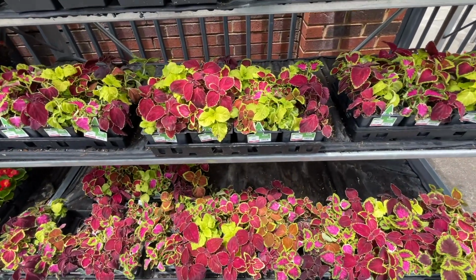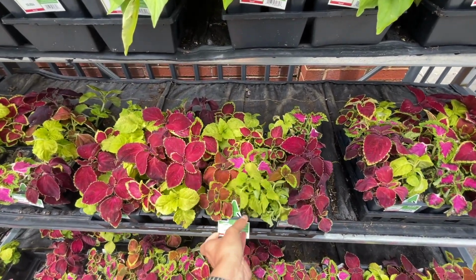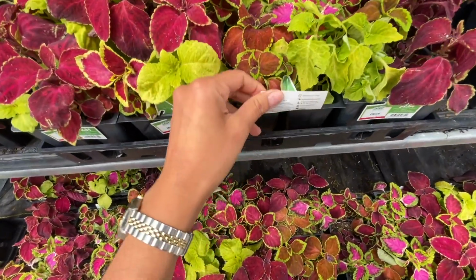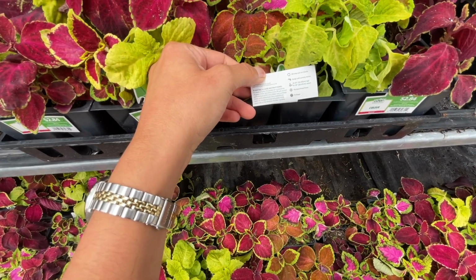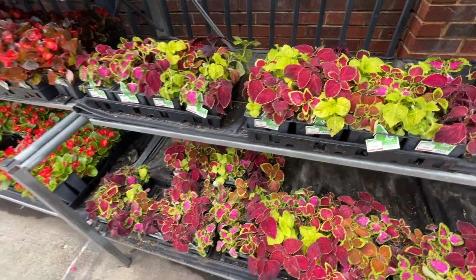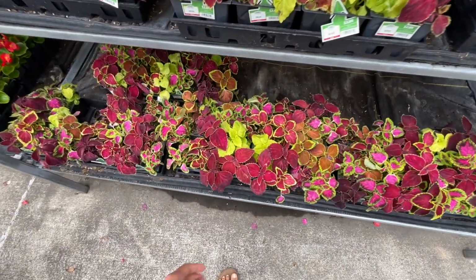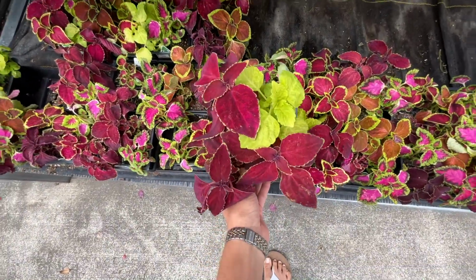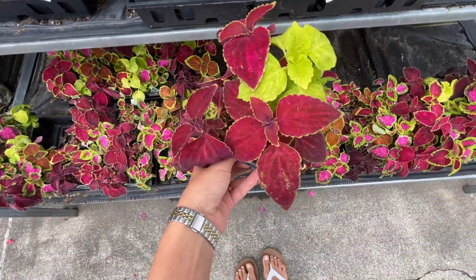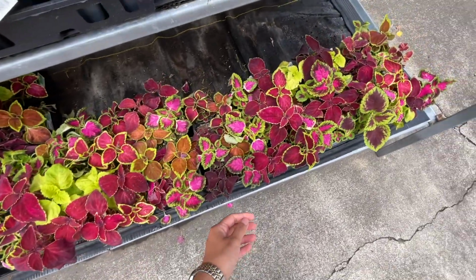And then we have coleus, $2.84 for 4-pack. Coleus are great for adding color to shade, all day sun or shade, and they can get to 2 feet high. So I actually did want some of these, so I'm going to pick up a couple. Let's see which ones look the healthiest. These look really nice. I wanted with a little more green. Let's see one of these.